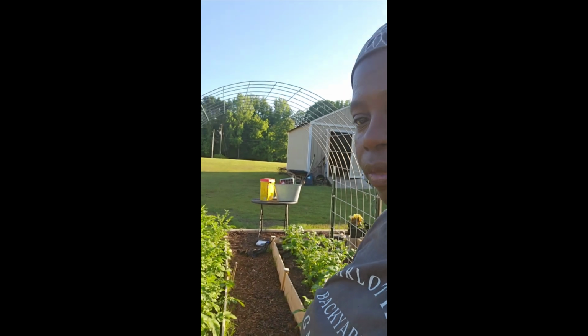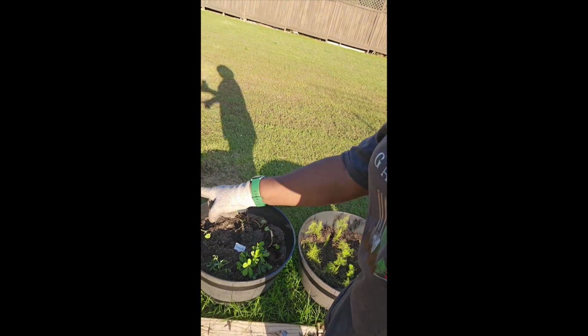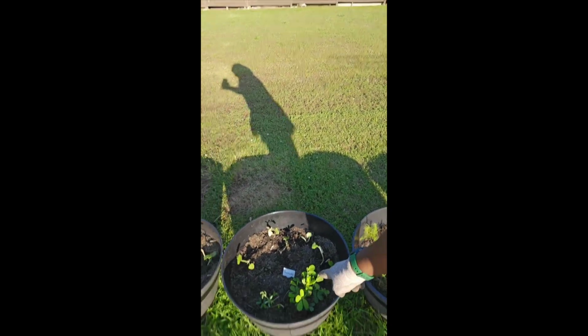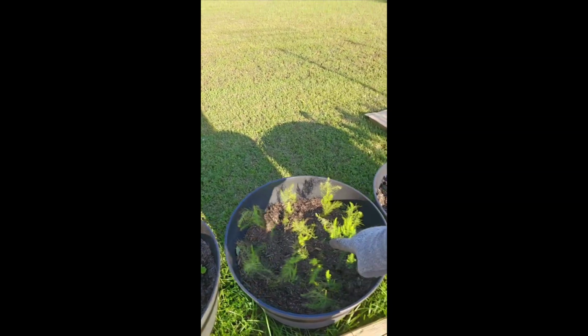All right, almost to the end here. In these buckets here, I have dahlias. I have some leftover pumpkins. I just put them in there. Once again, I don't like to throw anything away because there's a chance it might live. But anyway, I have peanuts in this one right here.